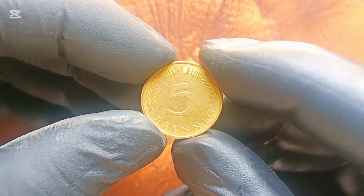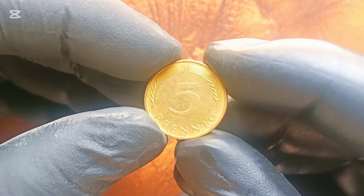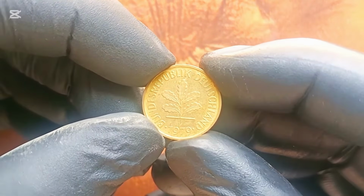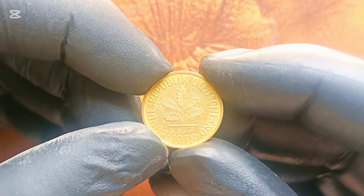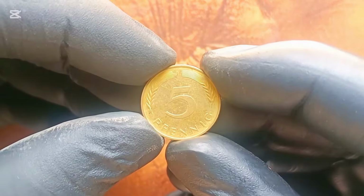For those lucky enough to hold this coin in their collection, it represents the ultimate discovery, proof that extraordinary treasures can come from the most unexpected and humble origins. The 5 Pfennig 1979 J remains a reminder that every coin has a story, and sometimes that story is worth millions, waiting patiently to be uncovered by those with the passion to look closely.